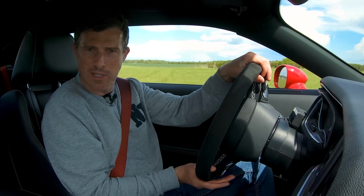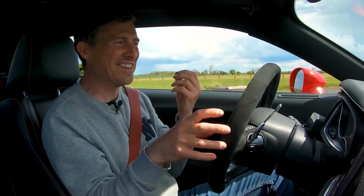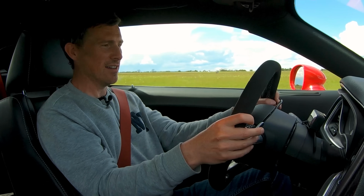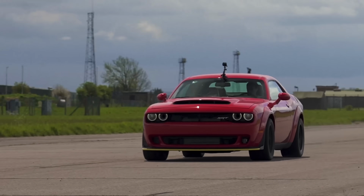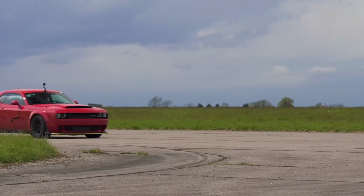Right, let's see what this Dodge Demon is like to drive. So the first thing is this, listen. Why the supercharger? It's so good, just that noise. I much prefer that than a turbo. And the thing about a supercharger is it doesn't just give you a slab of torque like boom, like that. It builds as you rev the car. And I love that about superchargers. It rewards you winding it up all the way to the red line. And what a noise.